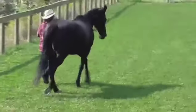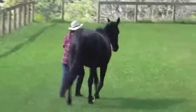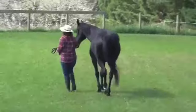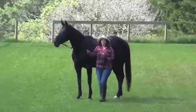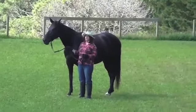I see nothing wrong with this horse. In fact, I like it a lot. I think it's a really nice, typey mare, and I love thoroughbreds, but I can tell by looking at her that she's never been correctly developed. You see how her withers just sort of stick up above both the neck and the back, and how sharply that dips down right behind the withers. So this horse's back has never been developed correctly.